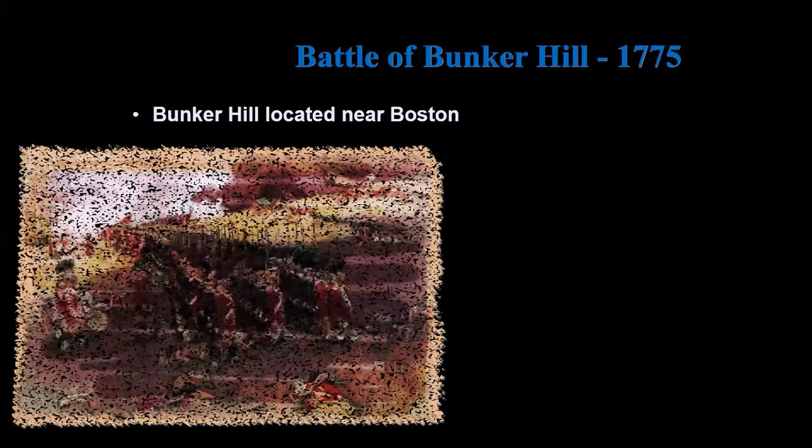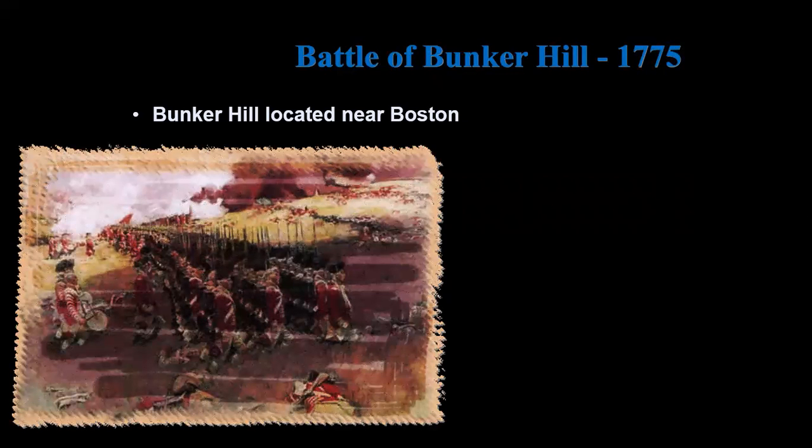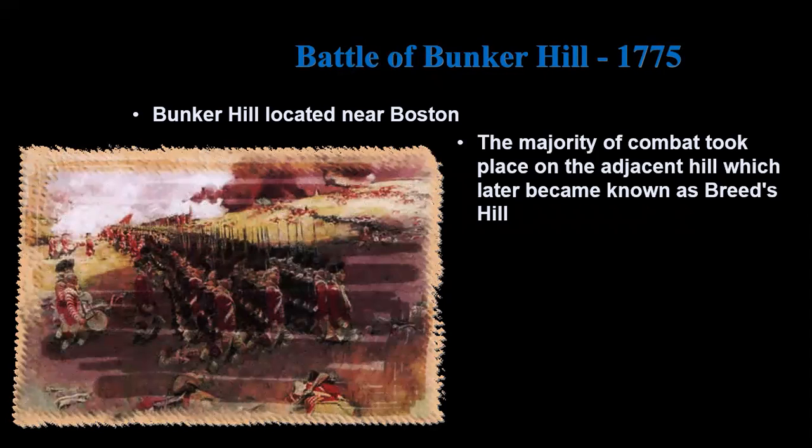Now, everybody's probably heard of this battle, but you might not know the specifics of this battle. This is the first big battle of the American Revolution. All right, located near Boston on a hill. Though most of the fighting did not actually take place on Bunker Hill, it took place on the hill next door that's called Breed's Hill.